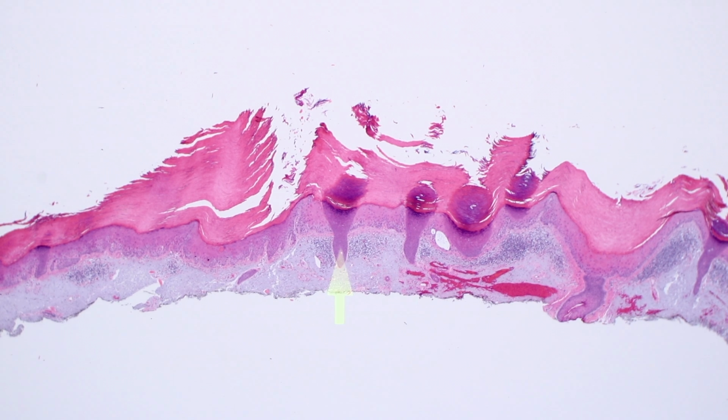I want to point out something from low power. Look at this amazing sparing of the adnexal openings, the acrosyringia and the hair follicles. You can see even from low power how these keratinocytes are clearly normal compared to these, which are actinic keratosis. These big glassy ones here are very different from these right here. And you can see this reflected in the stratum corneum. This thick, pink solid block of parakeratosis suddenly turns into a different color of keratin.